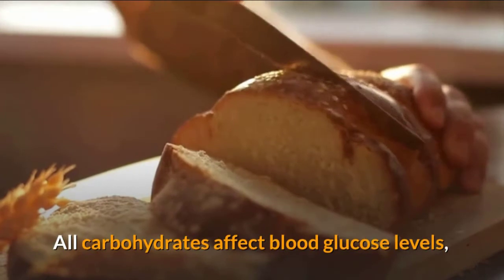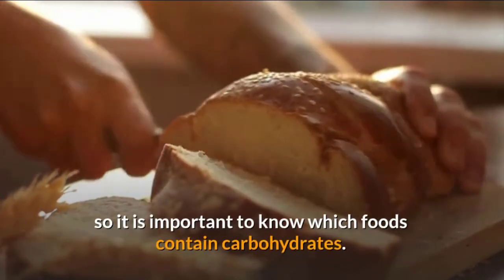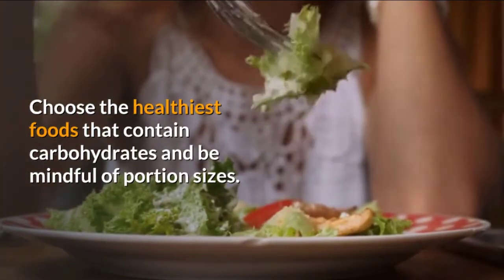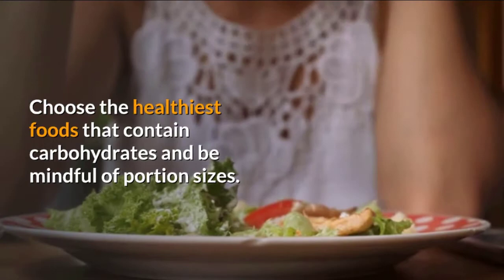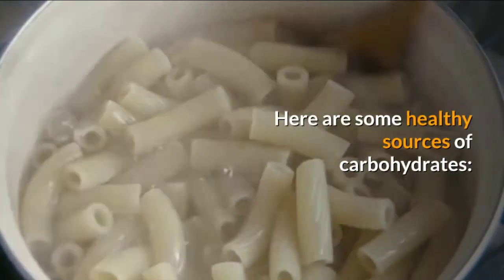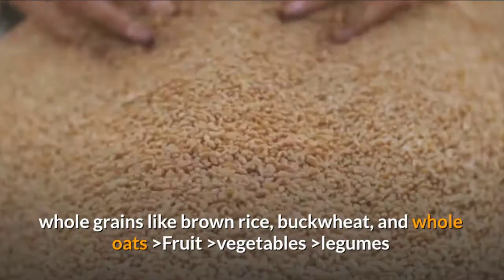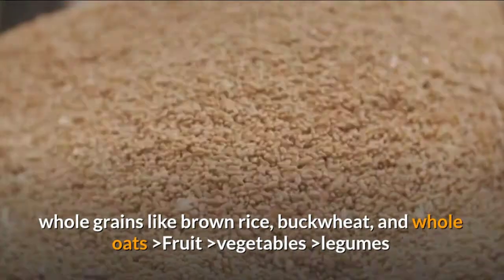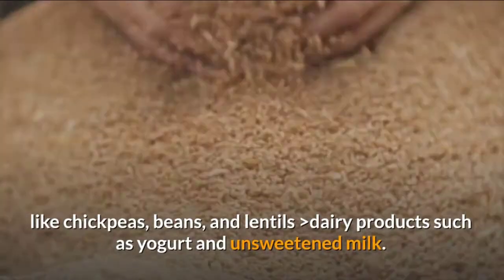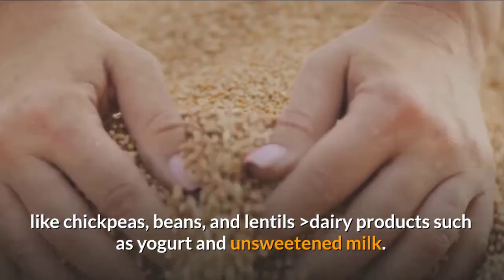All carbohydrates affect blood glucose levels, so it is important to know which foods contain carbohydrates. Choose the healthiest foods that contain carbohydrates and be mindful of portion sizes. Here are some healthy sources of carbohydrates. Whole grains like brown rice, buckwheat, and whole oats. Fruit. Vegetables. Legumes like chickpeas, beans, and lentils. Dairy products such as yogurt and unsweetened milk.